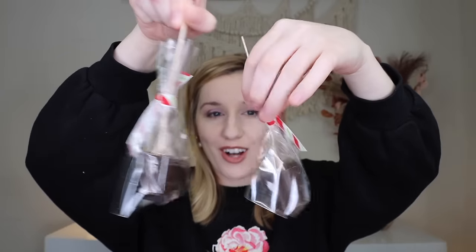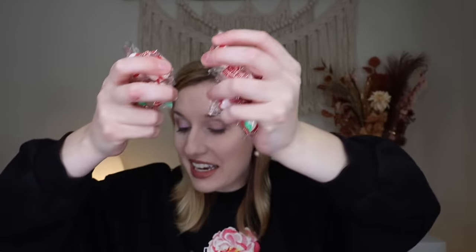We have got two little hot chocolate spoons, so you can put them in warm milk and make yourself a little hot chocolate. Then we have a bunch of little peppermint candies and also a bunch of different Hershey Kisses, silver, green, and red.